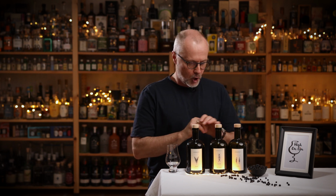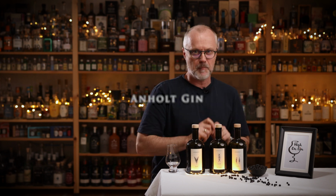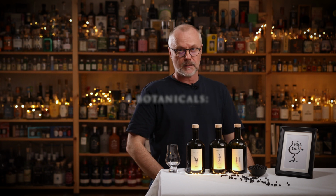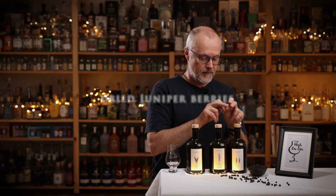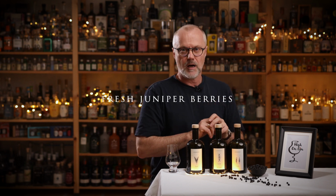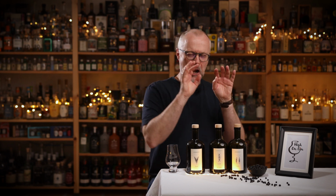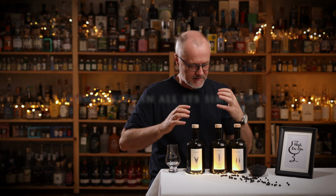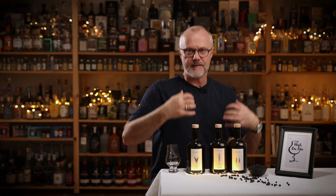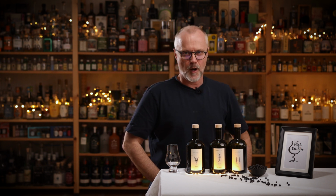A while ago I took a closer look at these two gins from Anholt Gin in Denmark, the classic edition and the double female edition, both made with 4 botanicals: coriander seed, angelica, lemon peel and local Anholt juniper berry, where the classic edition is made with dried juniper berries and the double female edition is made with fresh Anholt juniper berries. If you've seen that episode, you probably remember that I just love these two gins for their complexity in all its simplicity, the balance and the smoothness that really hugs these two juniper forward gins. And if you haven't seen that episode, I'll link to it up here.